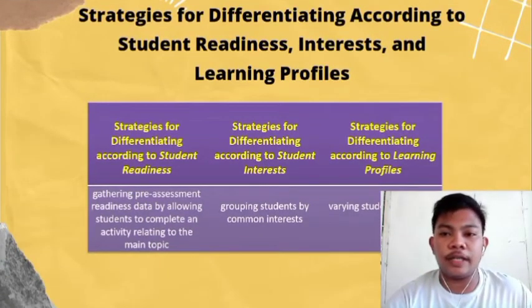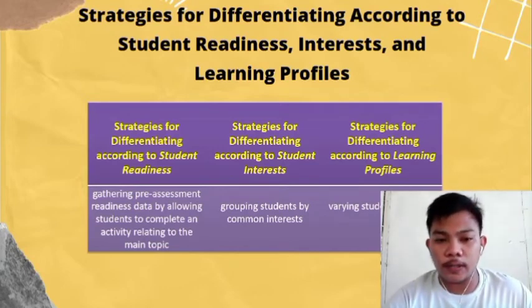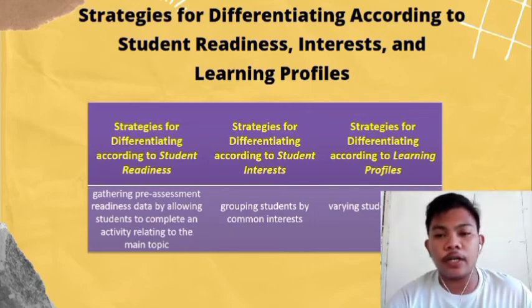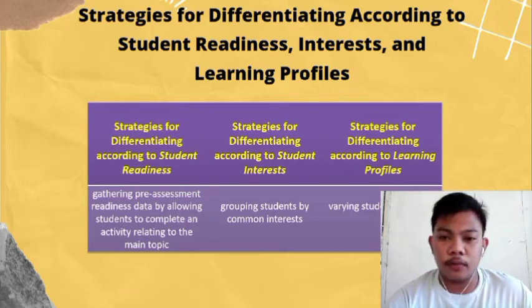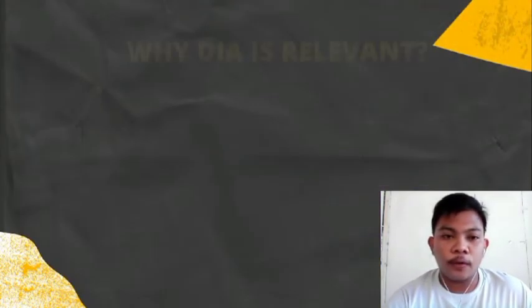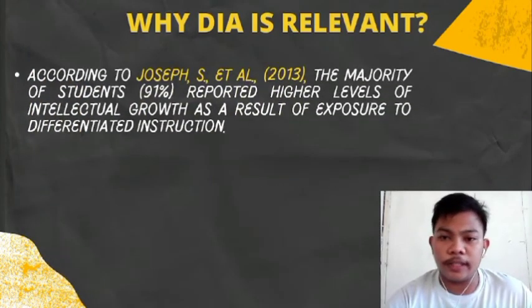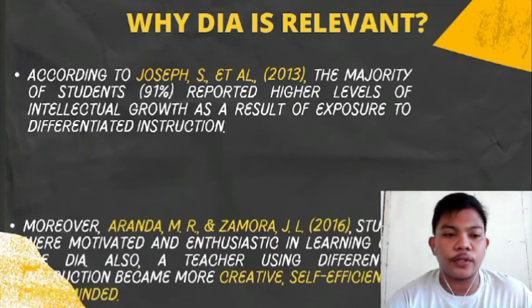Strategies for differentiating according to students' readiness, interest, and learning profiles. For student readiness, you may conduct a pre-test to gather their pre-assessment readiness data; for the interest, you may group them according to their personal likes; and for the learning profiles, you may group them based on their learning modalities. Also, why differentiated instruction is relevant. According to Joseph 2013, the majority of students reported higher levels of intellectual growth as a result of exposure to differentiated instruction.